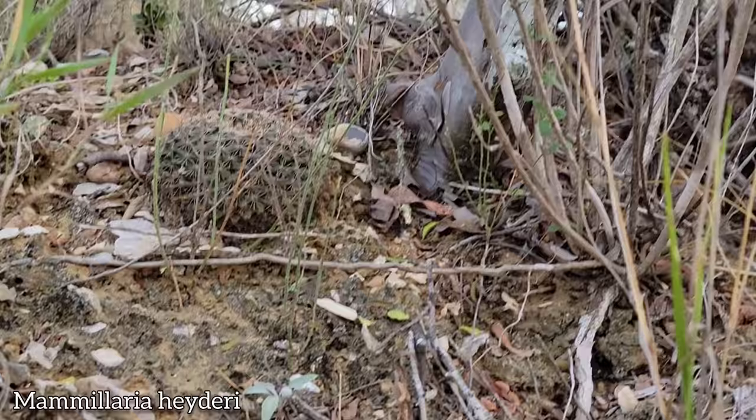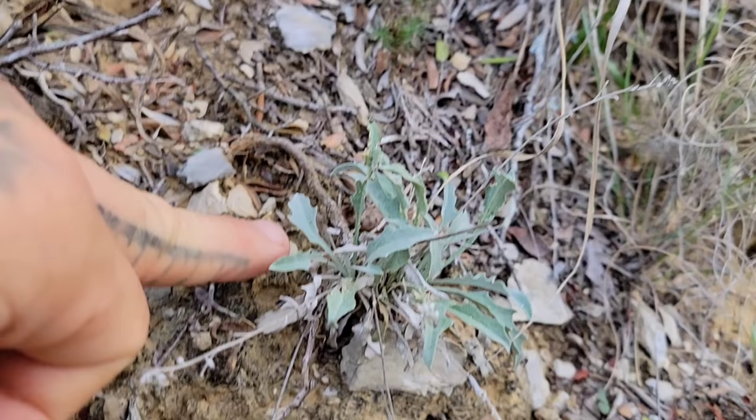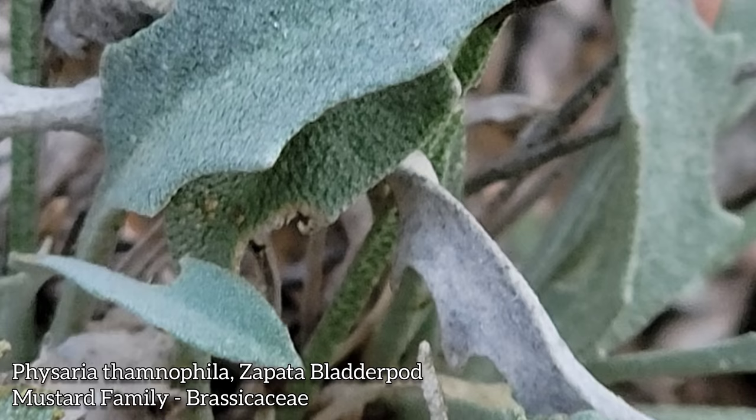Look at it, diasporos. It's smooth bark on those little pygmy persimmons. And this is another rare plant. The Zapata bladderpod. Brassicaceae, it's some mustard, but it's not flowering. Still haven't seen this one flowering. But there's the old inflorescences. There's the old stalks. Let's take a close-up look at those leaves.